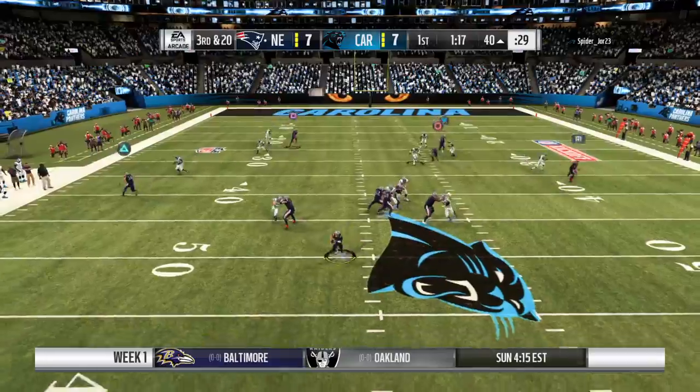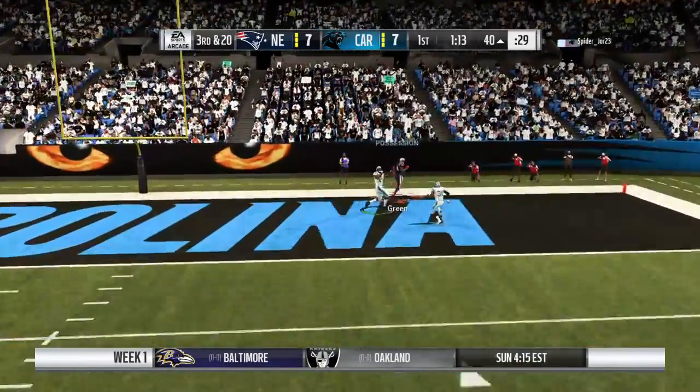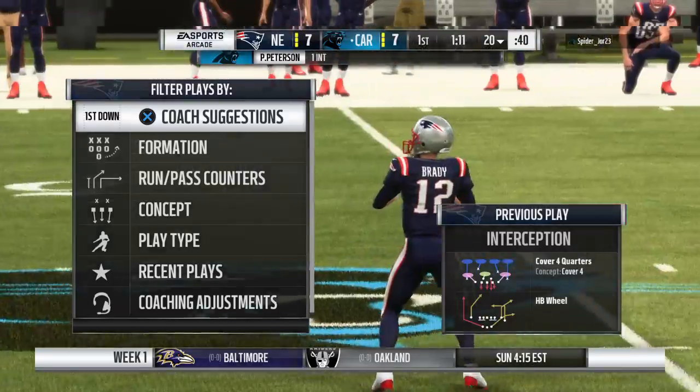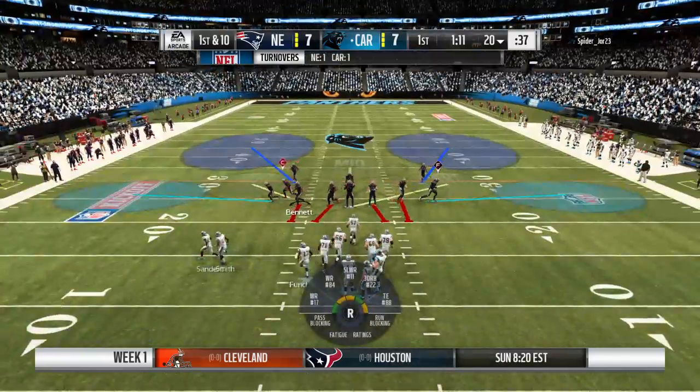From the gun, it's Brady. Now he'll turn and throw deep back to the other side of the field. And it'll be intercepted. A great read, and it's picked off. And a big turnover there as his guys will get the football back.